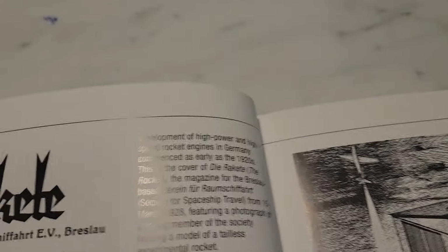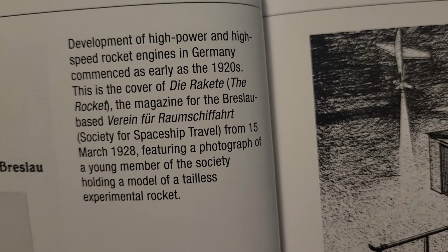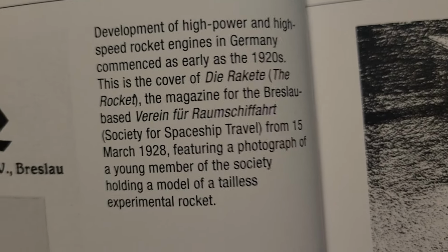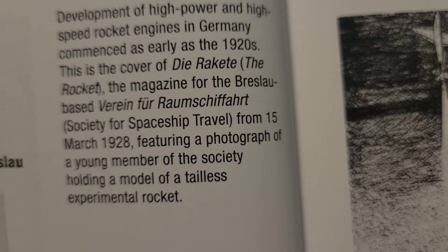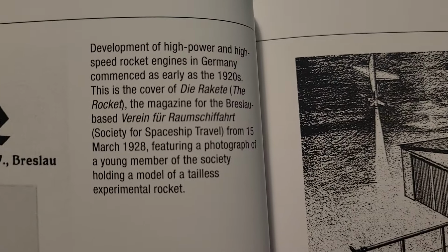Now, the cool cover, right? Well, in fact, we'll just start out here. Of course, the rocket thing. Just real quick. Look, you had, what is this? The rockety, right? The rocket. Cover of the magazine of the Breslau-based Verein für Raumschifffahrt, Society for Spaceship Travel, from March 15, 1928. Bro, how cool is that? How cool is that? All right.